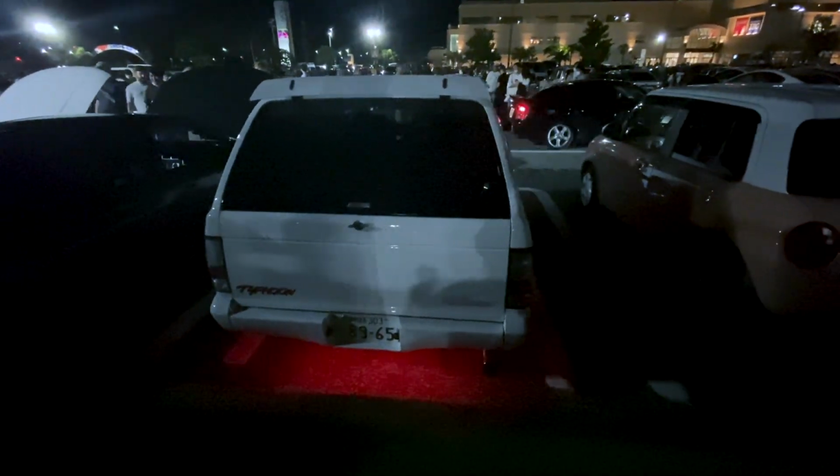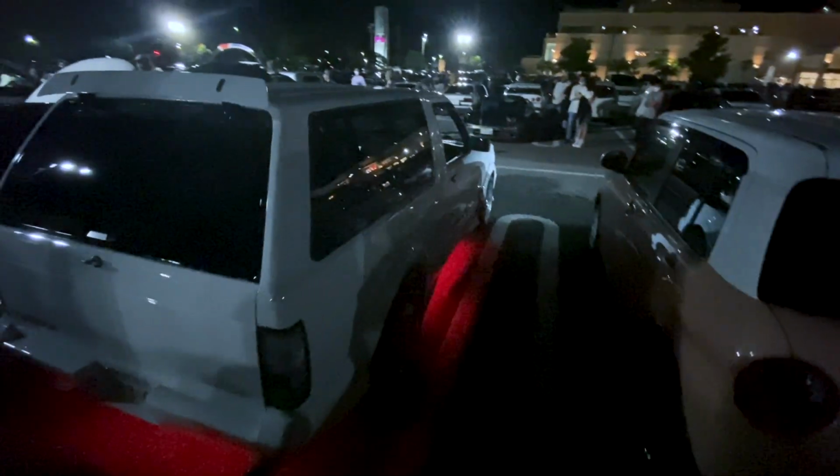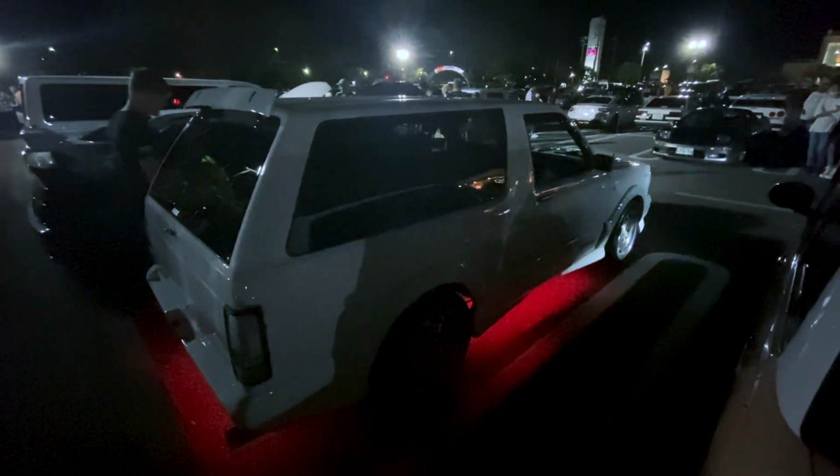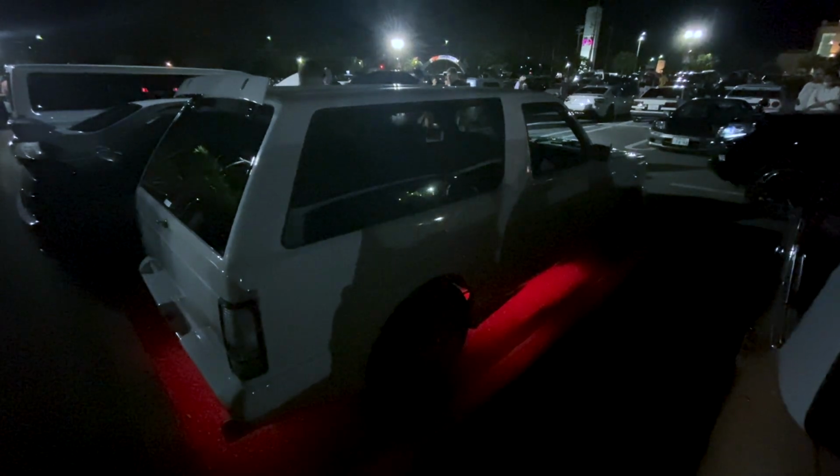I don't understand why more people aren't excited about this Typhoon. Is it just me? Like, this is so rare, even for America, and it's here in Japan. It's nuts.